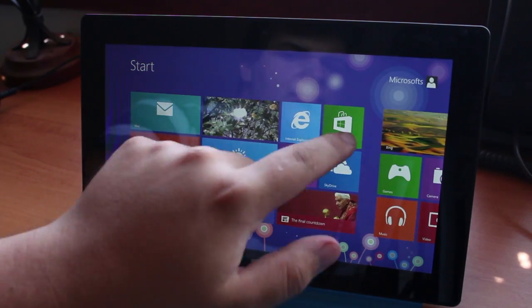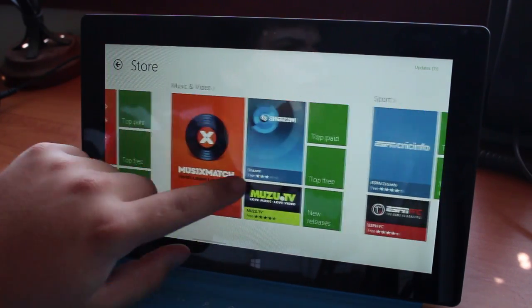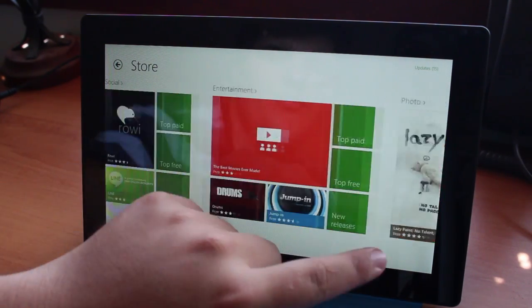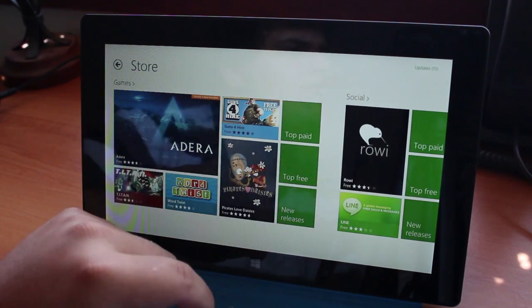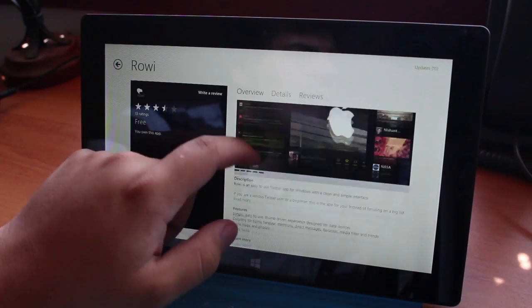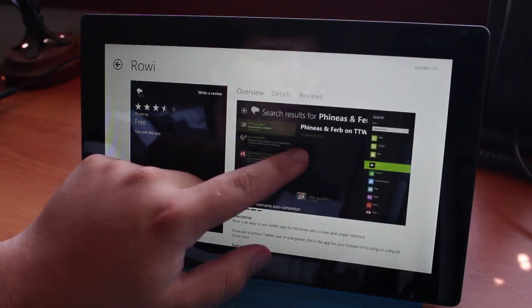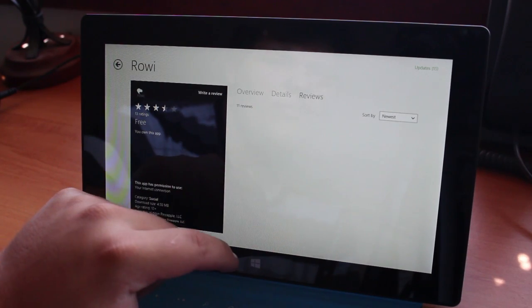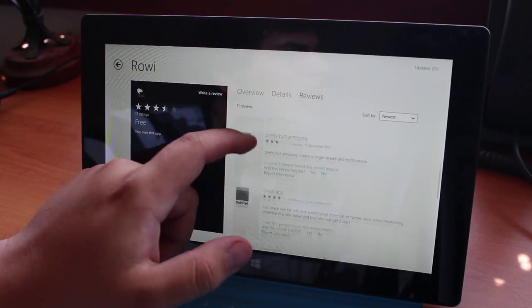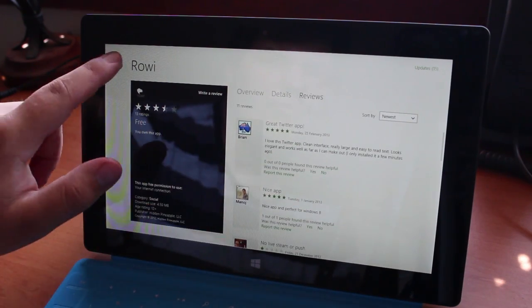One of the major parts of a tablet is its app ecosystem, and while the Windows Store doesn't have the big official apps such as Twitter and Facebook, it is growing every day, and there are many apps to choose from. Of course, there are plenty of well-made third-party apps for those services that you use, such as Facebook and Twitter, which are fantastically made and are great to use.